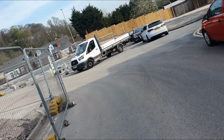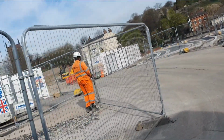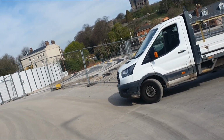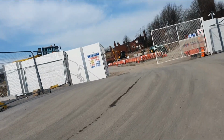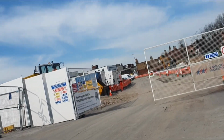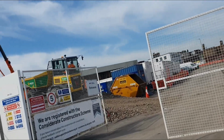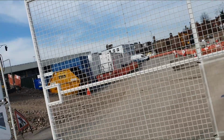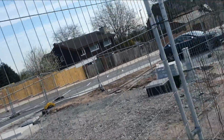I think, is this all fenced off? Can I get down there? Take you through. There's the old bus station. Sure, I get shouted at. There's the old bus station, look, that's coming on. There's the tracks here, look. I think I can get down here, I think I can.